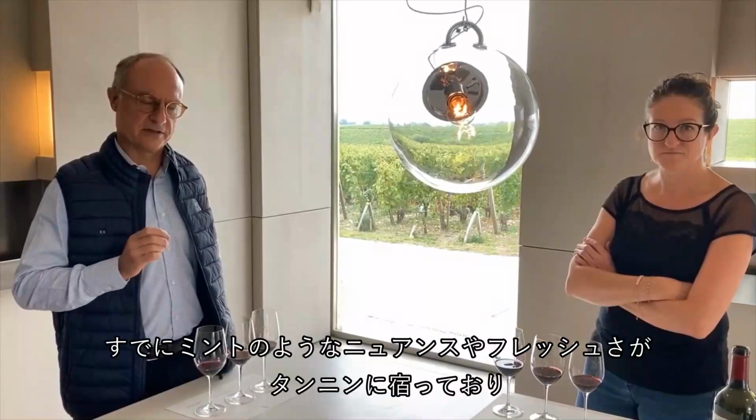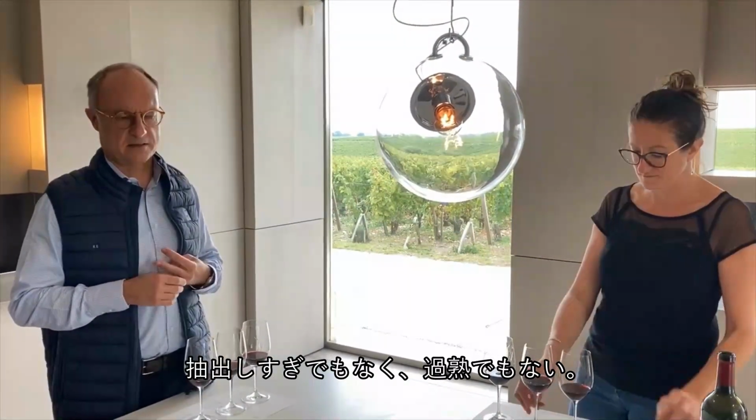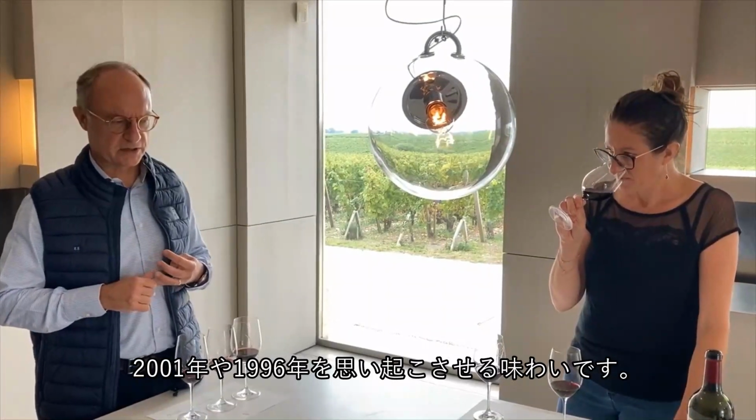It's really worth waiting another 4 or 5 years before completely enjoying this wine. But already there's a mintiness, there's a freshness in the tannins, there's no over extraction, no over ripeness. It's a vintage that will remind maybe of an 2001 or a 1996, for example, for those who have had the chance to experience these vintages.